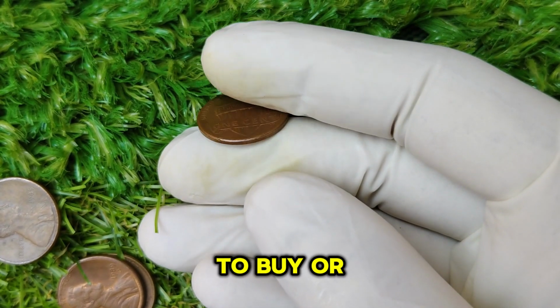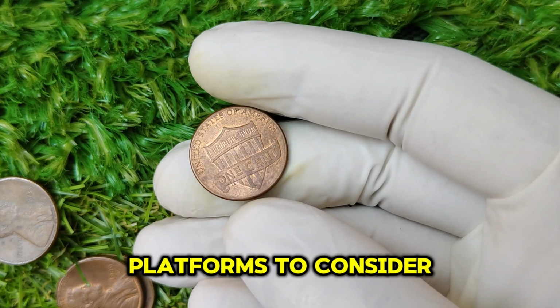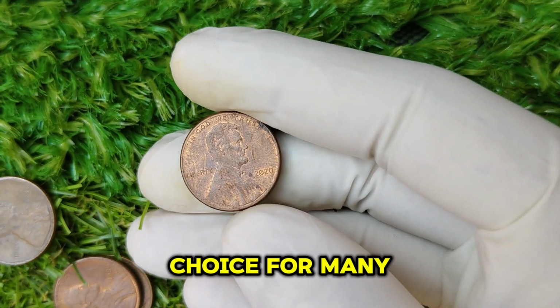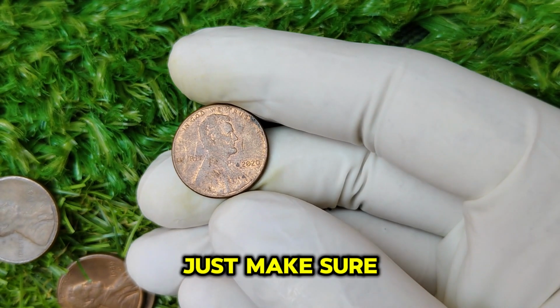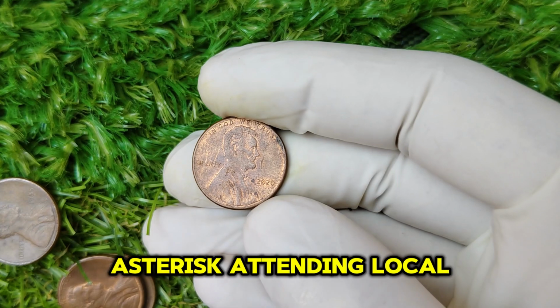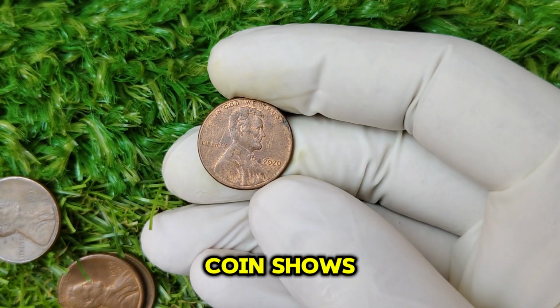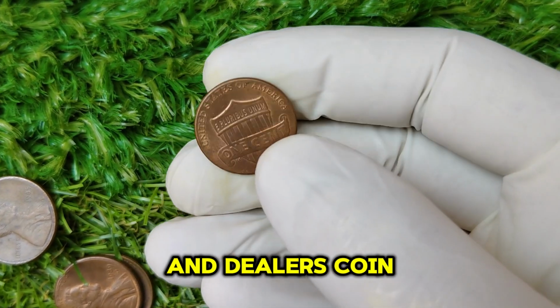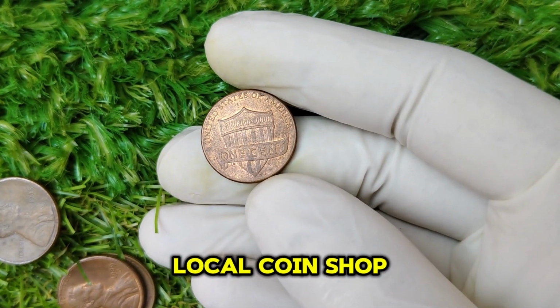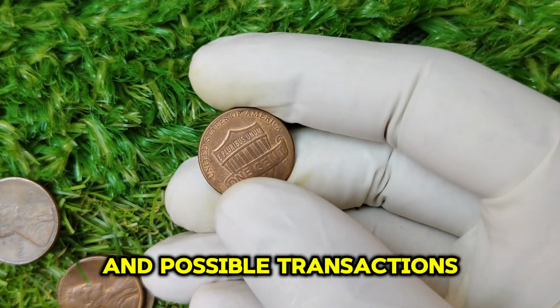If you want to buy or sell this penny, there are several platforms to consider. eBay: a popular choice for many collectors. Just make sure to research prices to ensure a fair deal. Coin shows: attending local coin shows can connect you with other collectors and dealers. Coin shops: visit your local coin shop for expert advice and possible transactions.